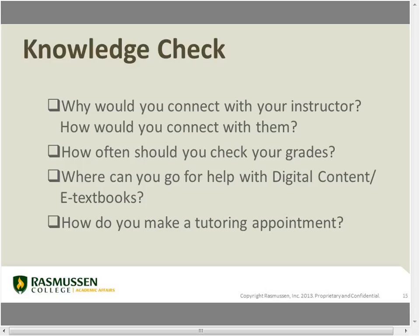And the last thing I want to go over is how do you make a tutoring appointment? There are two different ways that you can access the tutoring website. Either of those answers would be sufficient. Yep, your resources tab, either in your course or on the student portal. You can use the resources tab to find tutoring.